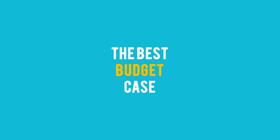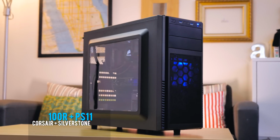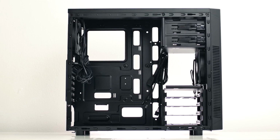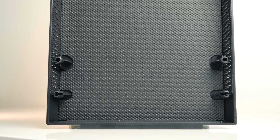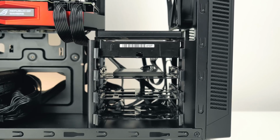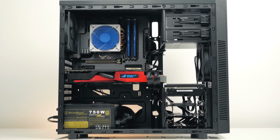The next category is the best budget case, and this one easily goes to the Corsair 100R and the Silverstone PS11 at only $50. I've grouped them together because the frame is about 95% identical, and both come in Silent Edition that has some noise dampening foam spread throughout, or with this window that reveals a good portion of the interior. At $50 you have good storage options for both mechanical and solid state drives, and okay build quality and interior to accommodate for budget systems, no problem.